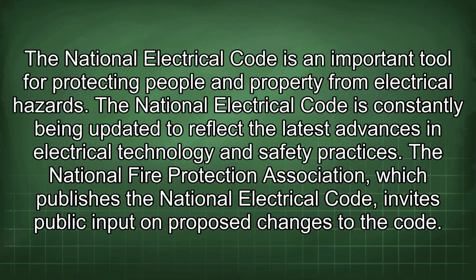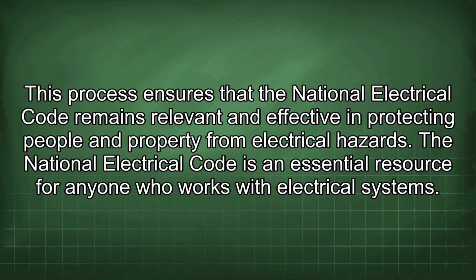The National Electrical Code is an important tool for protecting people and property from electrical hazards. The National Electrical Code is constantly being updated to reflect the latest advances in electrical technology and safety practices. The National Fire Protection Association, which publishes the National Electrical Code, invites public input on proposed changes to the code. This process ensures that the National Electrical Code remains relevant and effective in protecting people and property from electrical hazards.